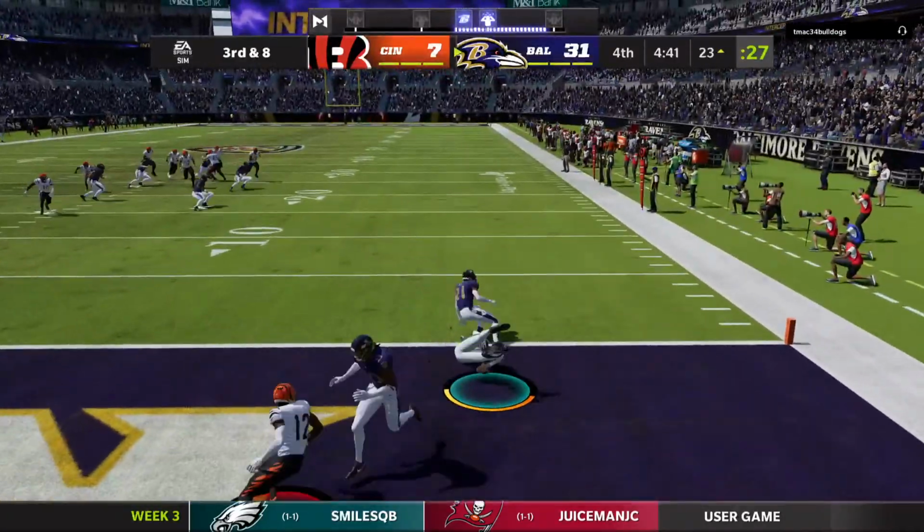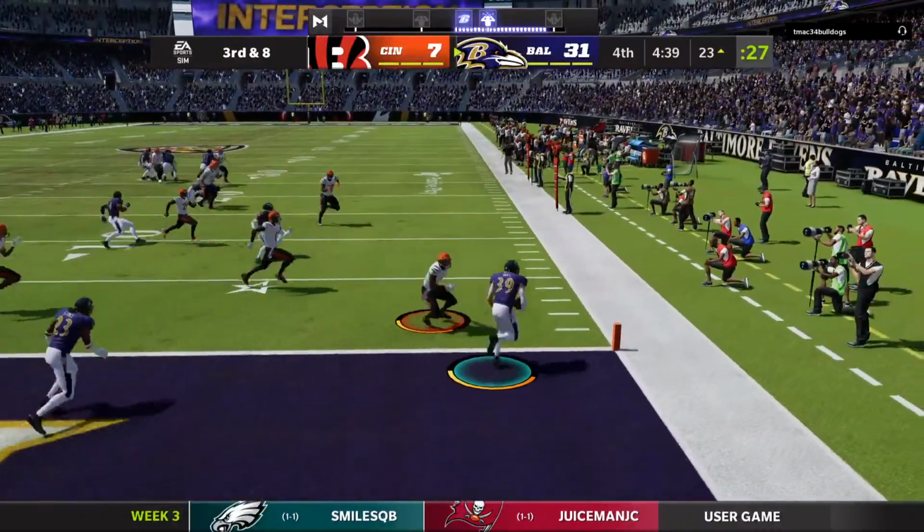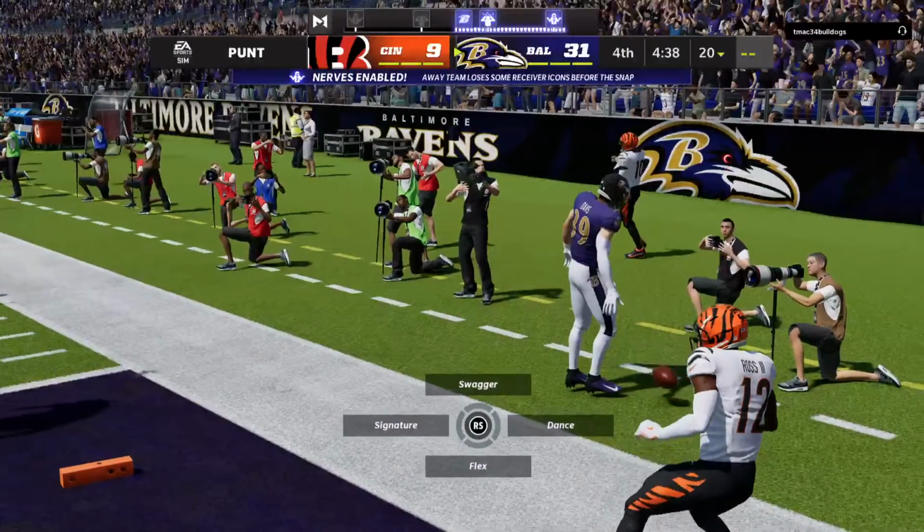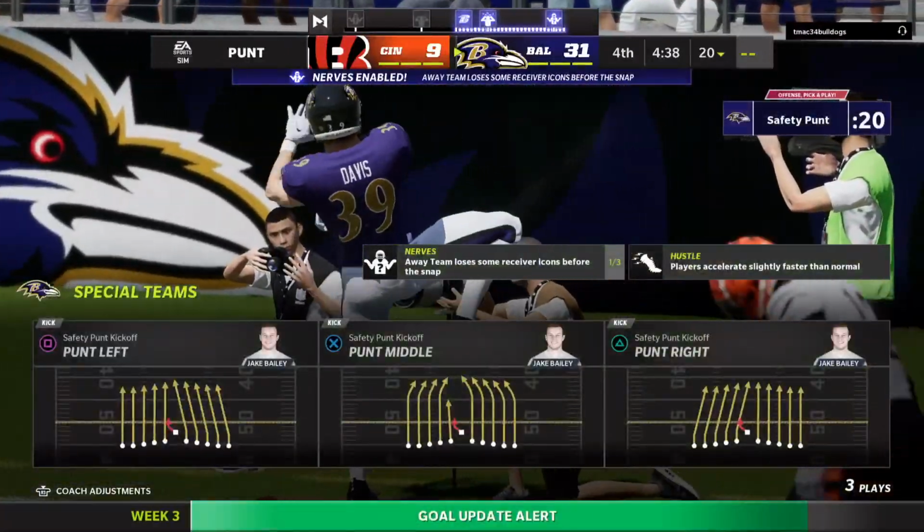Again, he'll drop to throw. And it's intercepted at the goal line. Picked off by Ashton Davis. And I do believe this is going to wind up a safety. It is. It's a safety. How about that for a wacky play?